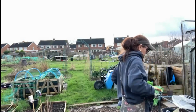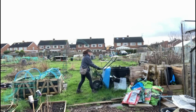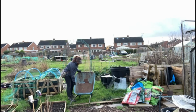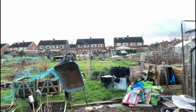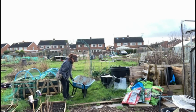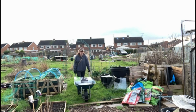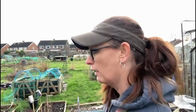Okay, I think we'll go and get the compost out of the car. Problem is it's wet, so it's really bloody heavy. Right, round 2.